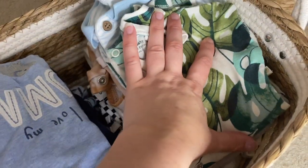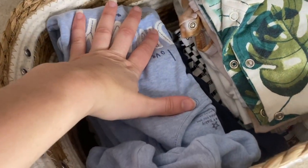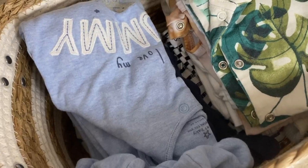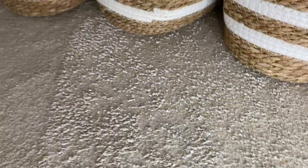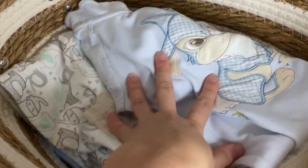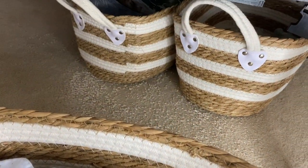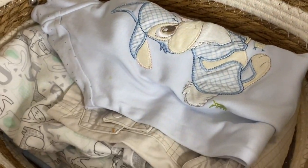So we keep his rompers on this side and then his sleep suits on this side. He hasn't got many sleep suits either, but again, I'm reluctant to buy any more because hopefully he will be going up a size very soon. And then finally in this one is his 6 to 9 month. I think there might be 9 to 12 month in there as well, but it's just his rompers and vests that I will be transitioning into these two baskets when the time comes.